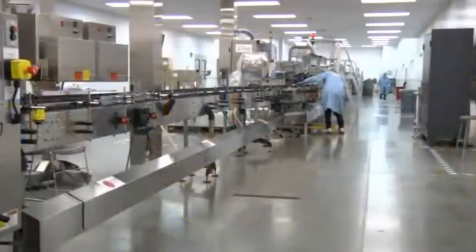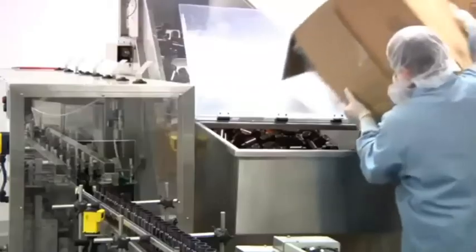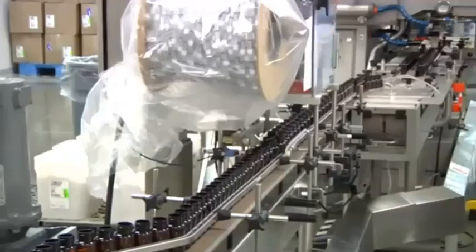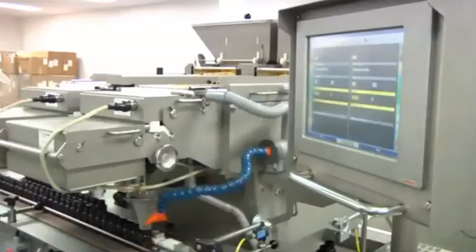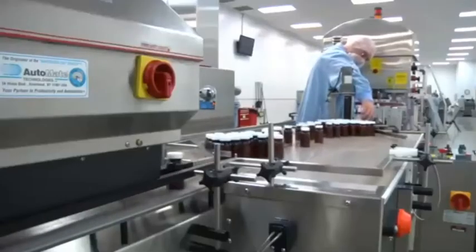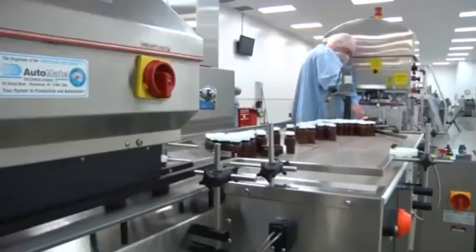And here in all its glory is the LifeVantage bottling line ready to bottle and package your Protandim. It's quite impressive seeing it here ready for production. Just so you're aware, for filming purposes, we slowed the line down to about 3,000 bottles per hour. This line can actually produce Protandim at a rate of more than 6,000 bottles per hour.